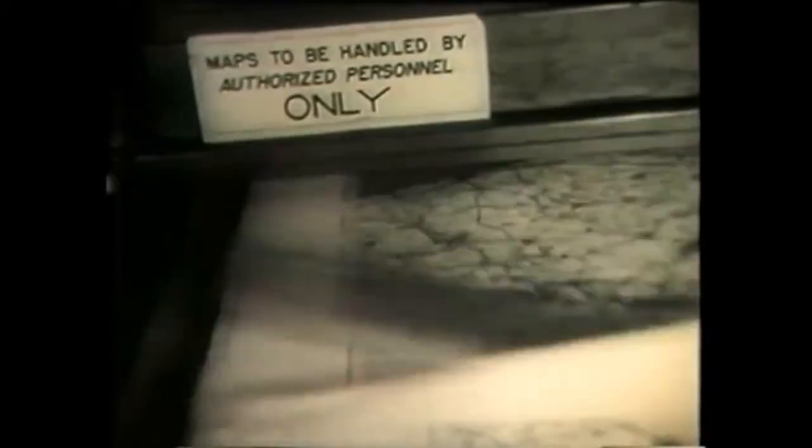The field order now goes over the teletype to all interested units and command. The first step has been taken in the sequence of events that will finally result in bringing our planes over the targets and discharging their bomb loads.